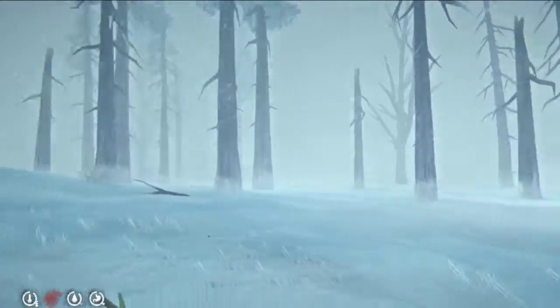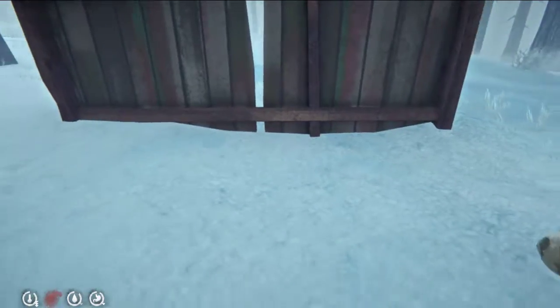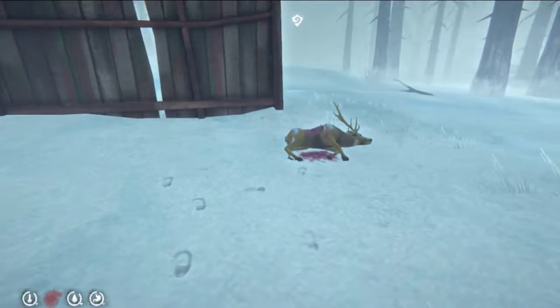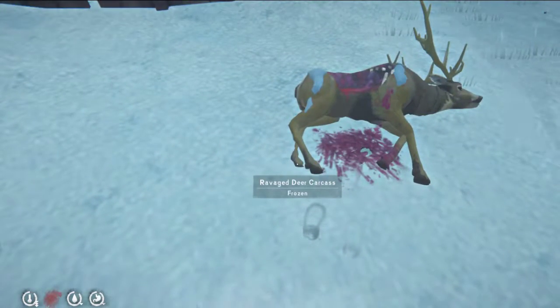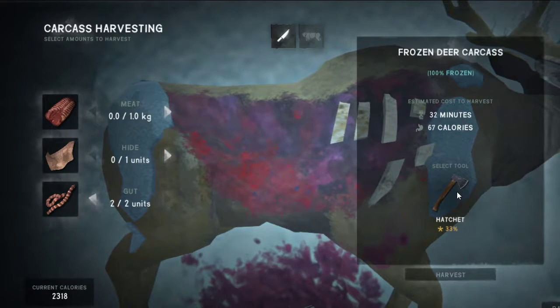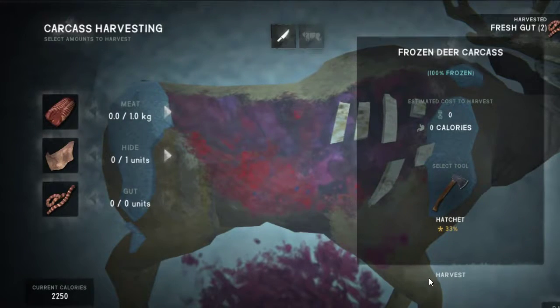45%. Guts. And I don't have a choice. I've only got the hatchet with me. So I think we left the knife behind too, didn't we? Got a little too ambitious there. We'll take the rest of that meat as well.